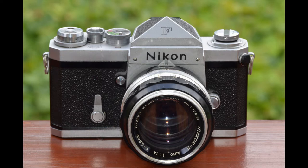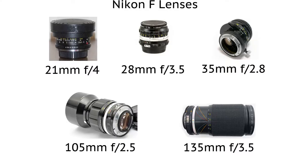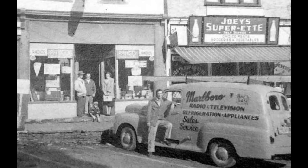The Nikon F was a 35mm camera. The camera had lots of fixed focal length lenses, such as a 21mm f4, 28mm f5, 35mm f2.8, 105mm f2.5, and 135mm f3.5. There were longer lenses too. Nikon earned a reputation of indestructible camera. A New York camera repair shop said the camera is a hockey puck.